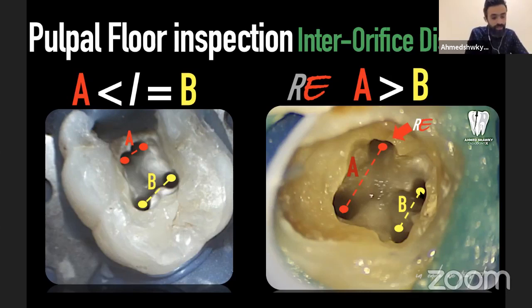What is the meaning of A plus B? No, A is not plus B. In this image, I compare a tooth without Radix Entomolaris on the left side and a tooth with Radix Entomolaris. A is equal to B in most cases, and sometimes A is less than B.